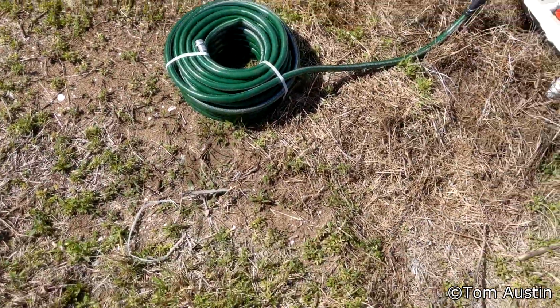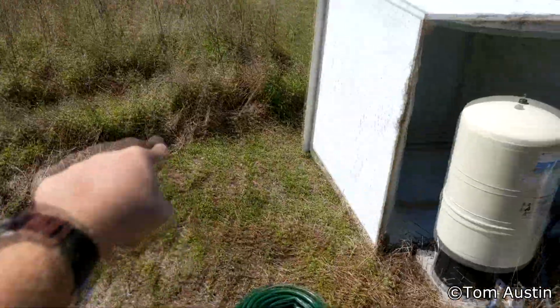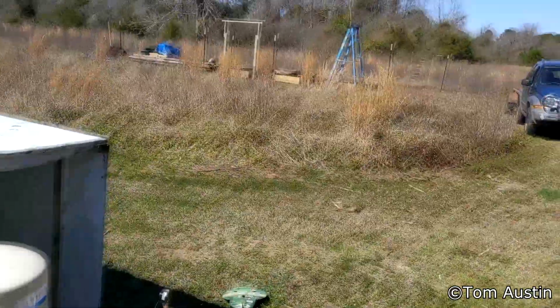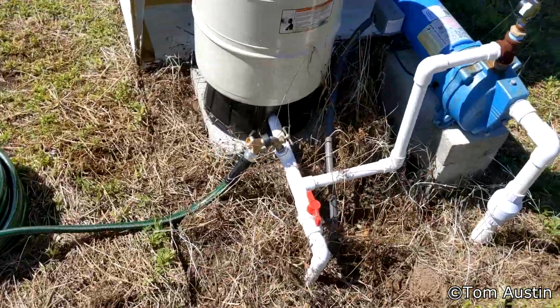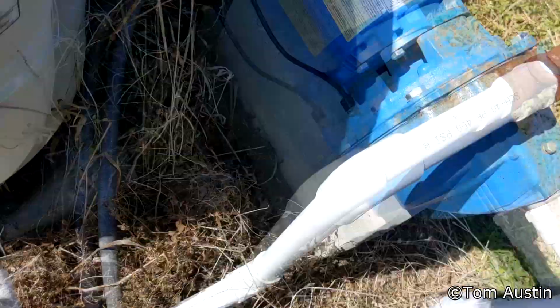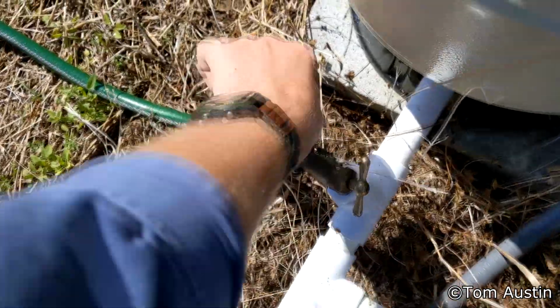My plan is to bury this in a trench basically from here straight over to there, which I think is about 75 foot. I hope it's less than 100. And what I've done is I've basically come over here, put a Y splitter onto this bib right here, right off of the well, and this will let me turn water on, like so.